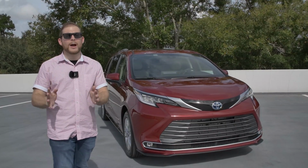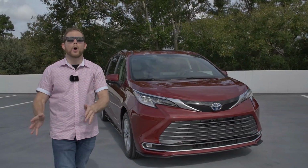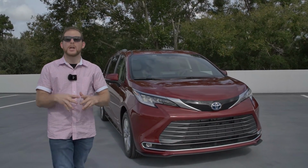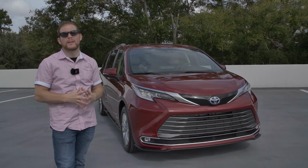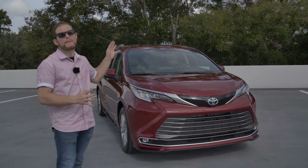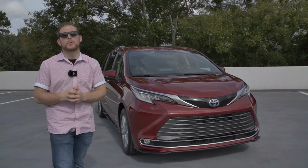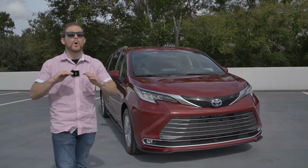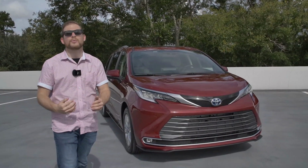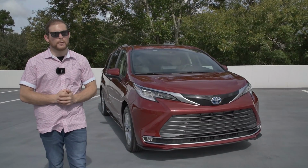Now, the only problem that Toyota has here is, are people done with minivans? Have they all moved over to crossovers and SUVs because they're just a little bit cooler? I think the design changes that Toyota has done here are really going to help that. This is by far the coolest looking Sienna that I have ever seen. It's still not going to appeal to some people who will just never be caught dead in a minivan, but I think if you want the most practical option that drives really well and gets amazing fuel economy, the Sienna is an amazing option for families.